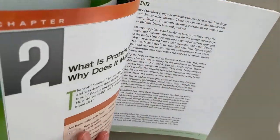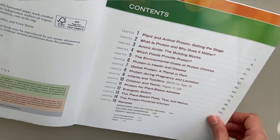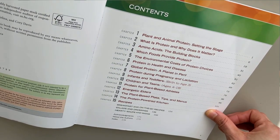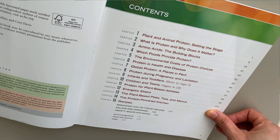And what I wanted to show you was the table of contents here. So the table of contents talks about the difference between plant and animal protein. What is protein? Why does it matter? What it does? And then different amino acids. So this is a common question or debate, I guess, about consuming more protein from plants because not all plant proteins contain all essential amino acids.